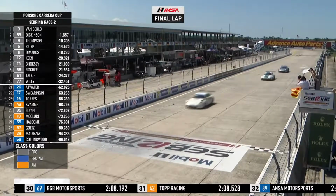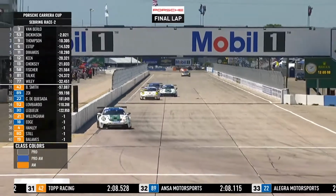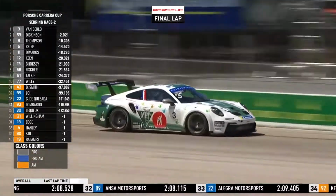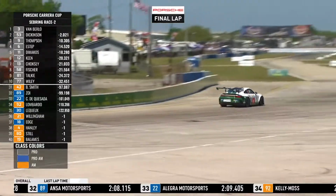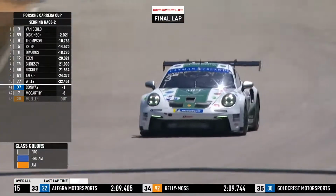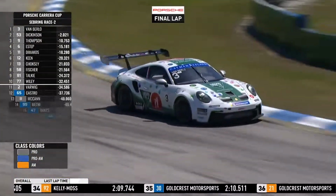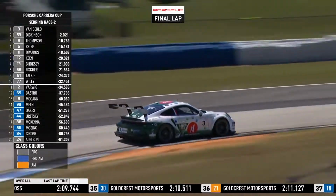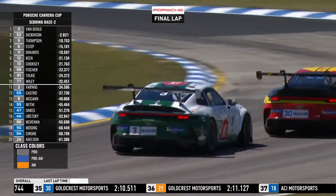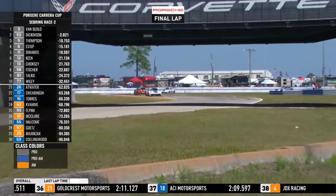1 lap to go for Dutchman Kai van Berlo, looking for a delightful double at the start of the 2022 season. For Kelly Moss Racing and for himself, it'd be the perfect way to start his championship challenge. He was right there last season, ultimately couldn't catch his teammate then, Sebastian Priaulx. He wants to make sure he gets the points in the bank early this year.